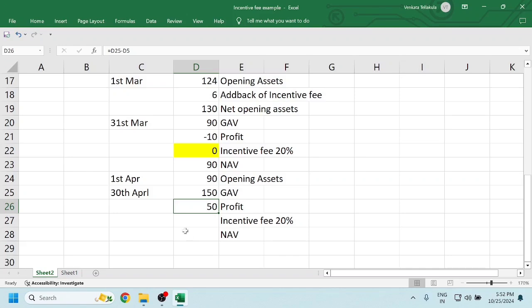Now on 31st March, there was no incentive fees. That's the reason you will use the same high water mark. So now the profit will become 50 and incentive fees will be 50 into 20%, so 10 rupees. So your NAV will become 150 minus 10, 140. Anyways, on 30th April, you will not crystallize the incentive fees, but you will charge. Whoever is redeeming, the incentive fees will be taken from that investor, not from all the investors.